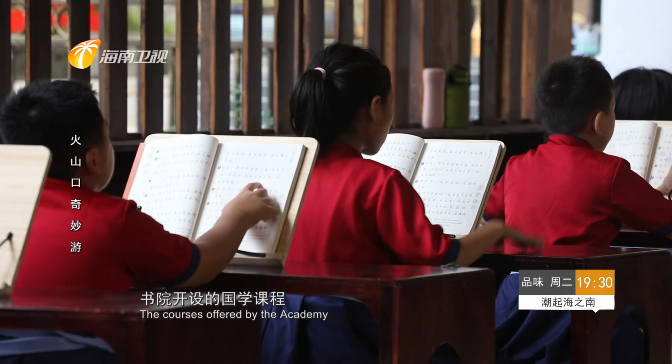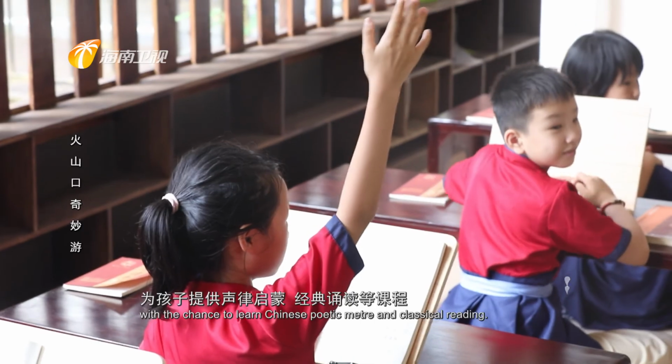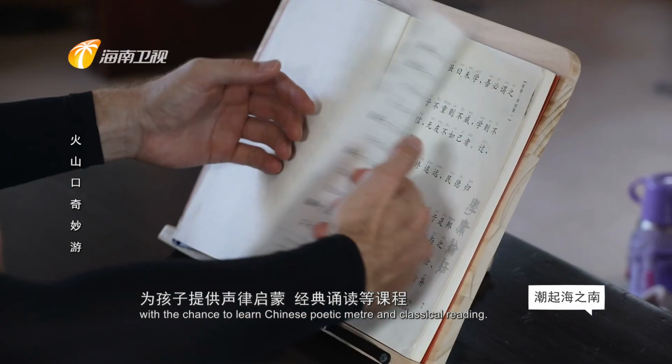The courses offered by the Academy focus on the Chinese classics and provide children with the chance to learn Chinese poetic meter and classical reading.